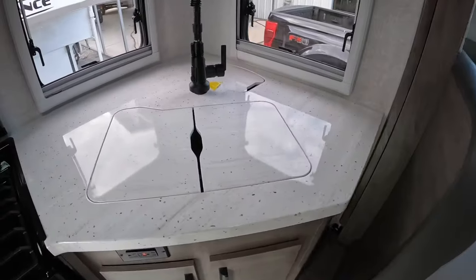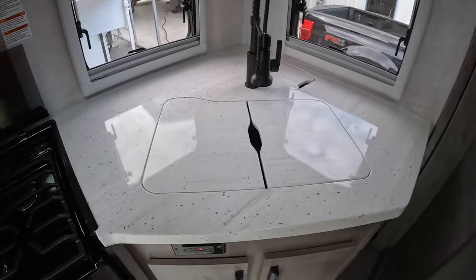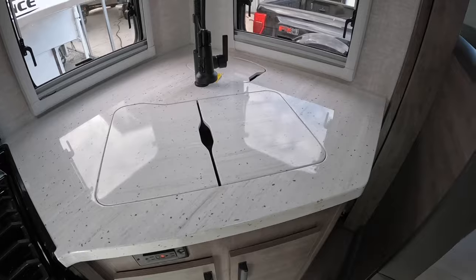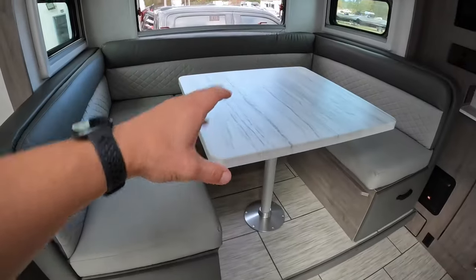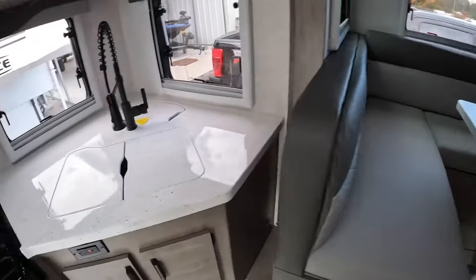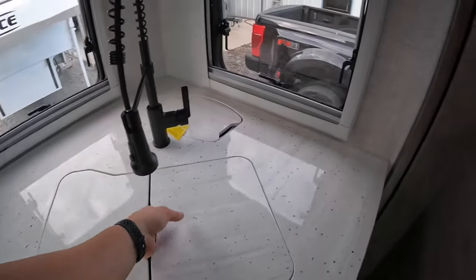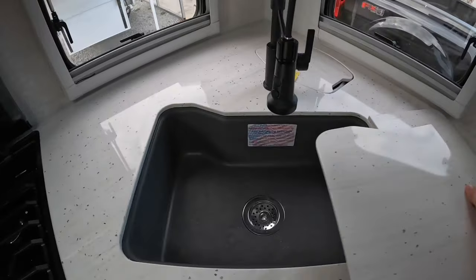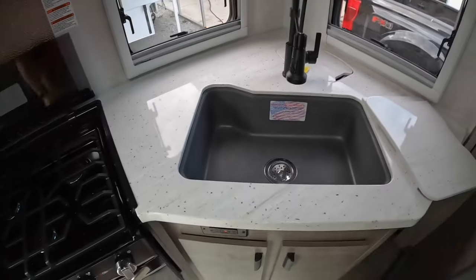Above, you have a little bit of countertop space. Some of the chefs may not have enough space for all their prep, but you do have this table over here to the right, and then if you're like me, you're cooking outside anyway. So my current camper actually has the kitchen outside. It's the Lance Enduro camper.